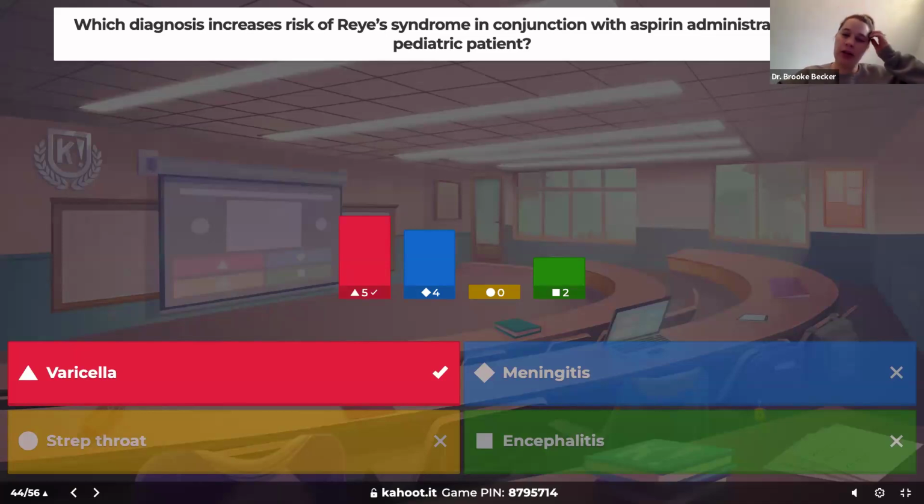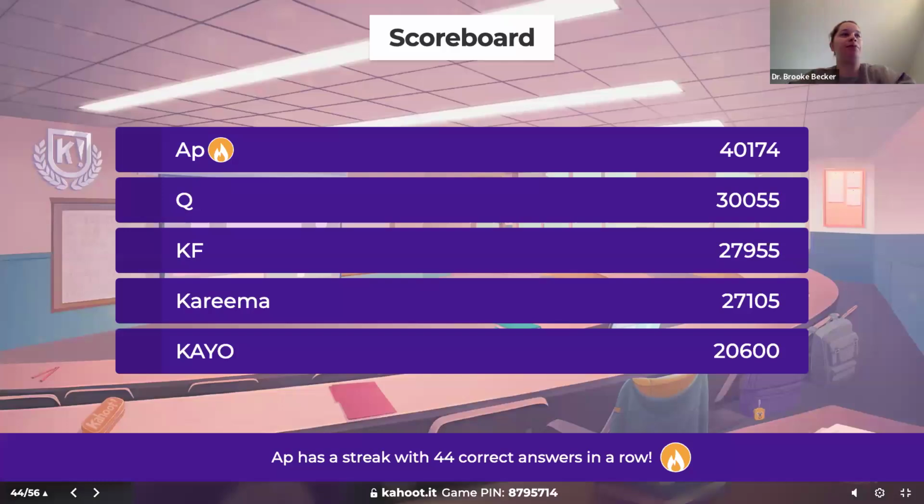Encephalitis, what's encephalitis? Inflammation where? Brain. Yes, the lining of the brain. Yep. And meningitis is inflammation where? Meninges. Yes, meninges. So also the brain, but in the meninges of the brain. Okay. Good.